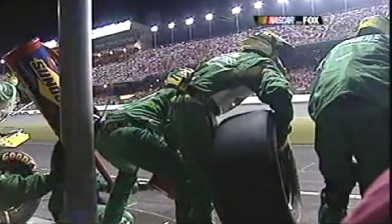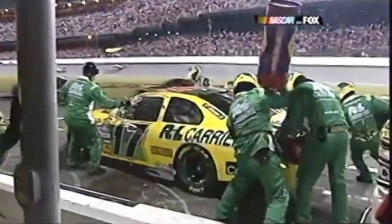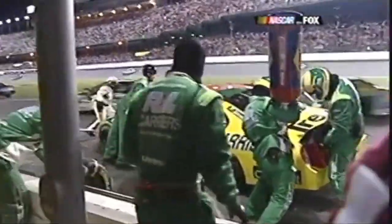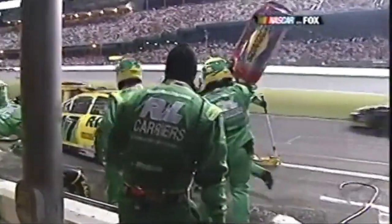Matt Kenseth was parked way up to turn 4. He made a quick stop for gas and right side tires. When the crew finished up, all of a sudden the rest of the field was still coming in. We've got 37 cars still on the lead lap. So when they finished up the stop, he started to pull away, automatically, bang.